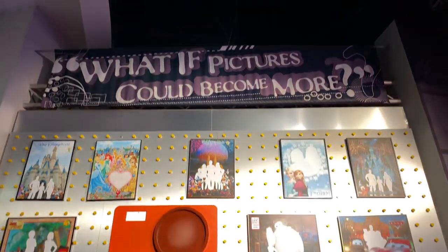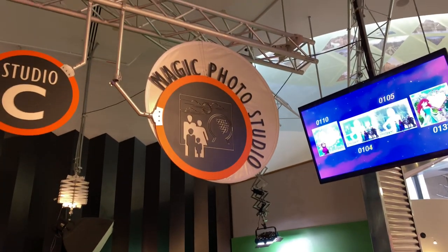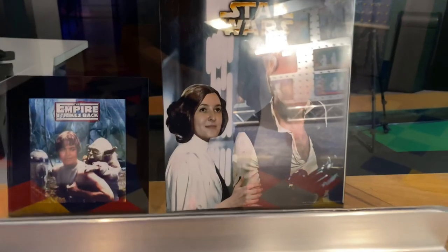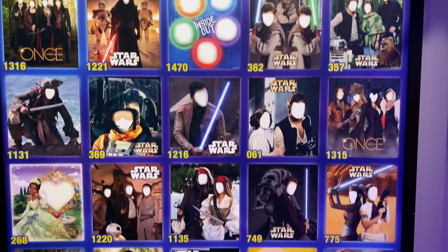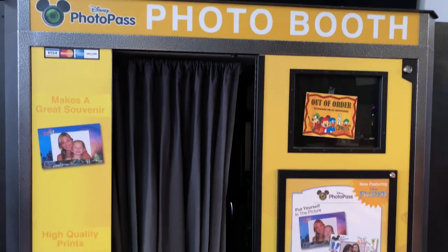What if pictures could be more you? At the Magic Photo Studio. You could even be in amazing pictures, like Star Wars. Here's an example of the catalog you could choose from. They even have a Disney Photo Pass photo booth.